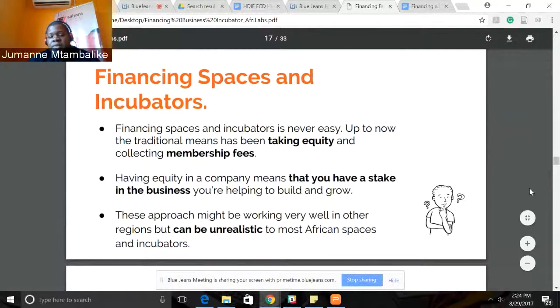Technically, having equity means you have a stake in the business you're helping to build and grow. In some other parts of the world, this might be very easy, because usually all you do is offer space and a little bit of seed fund to help the startup move to the next stage. But in this part of the world, you need to invest in skills, in discipline, in the commitment of the team. You need to take risk with them, and deal with their family problems. Sometimes you give them money, and 6 months later they decide to buy a car. These are realities.